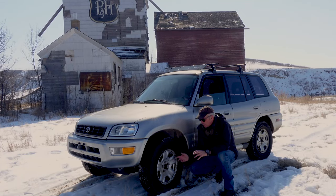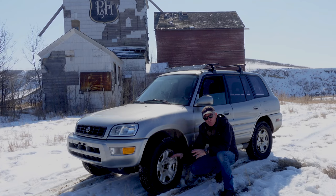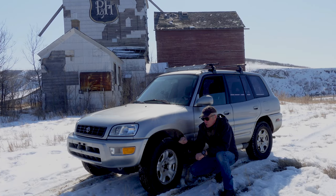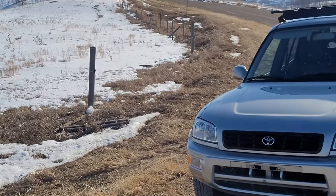So these are the stock wheels on this. They're 16 inch. These are steel. I'm gonna keep them because they're original. This is original first gen RAV4. And they're missing these cool hubcaps that go on. I'm gonna find those. I'll track those down on eBay. The tires again are brand new snow tires, and these are one size bigger than stock. These are 225/70R16. Stock is 215/70R16.